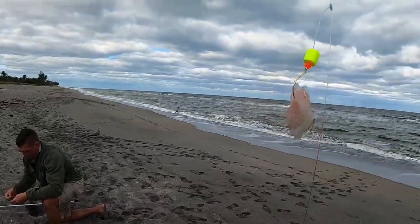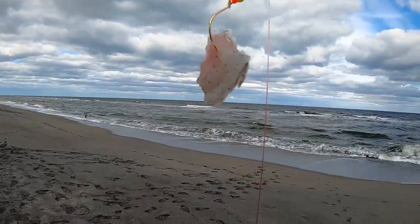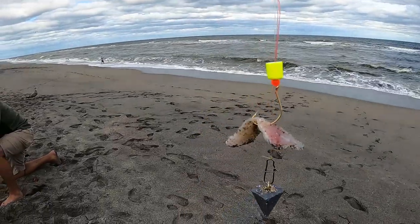So we're back on the beach, we're trying to catch some fish again. Eddie and I are here. Check out this. We got a spot-tail pinfish earlier today. We're gonna use it as bait. So we're gonna see what we can get. We were at Chastain Beach before, and we came back to Hobe Sound Beach, hopefully to get some pompanos. So let's see what we can get.